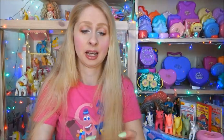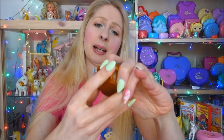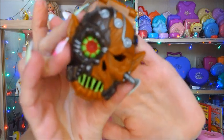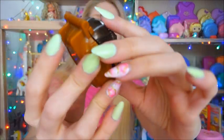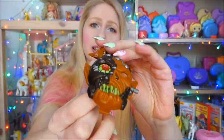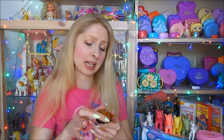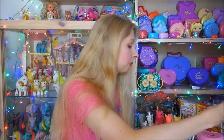And a real Mighty Max. One of the small ones. This is called Mighty Max Battles the Skull Warrior or something like that. This eye is removable, so it's actually not empty. You can take this part out here, and it's like a weapon for the figure in there. There would be two figures coming with that one. But happy enough to have that Mighty Max from 1992. She-Ra cape, anyone?